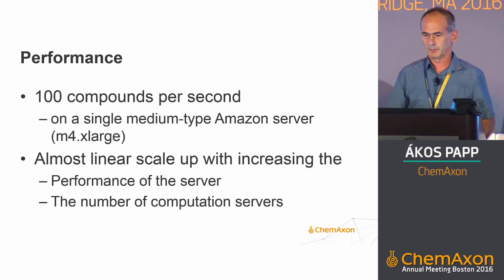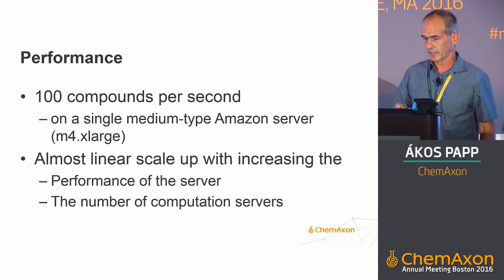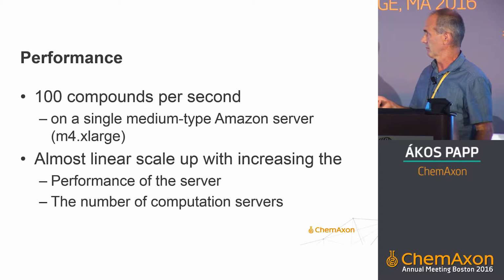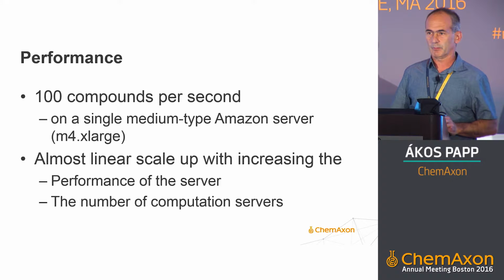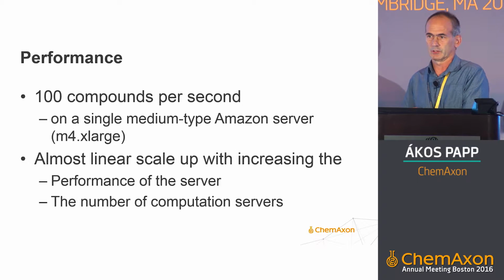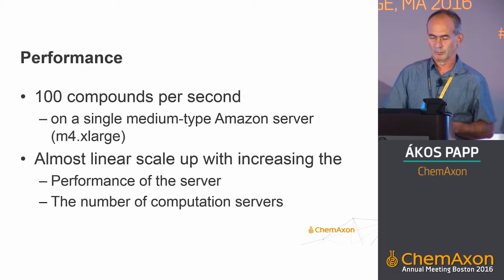And just a few words about the performance, because we are very proud of the performance of this new system. We can now guarantee 100 compounds per second on an Amazon M4 XLarge server. So it's basically a medium type server. You can scale it up even further, and the scale up is almost linear with the performance of the computation server and also the number of computation servers. So in both ways you can scale up the whole process.